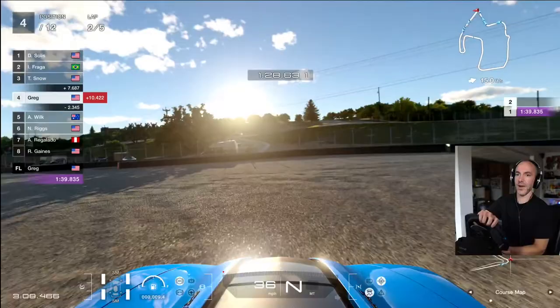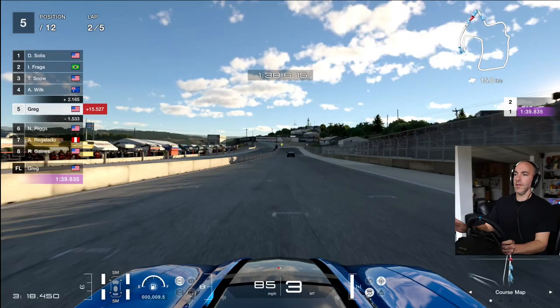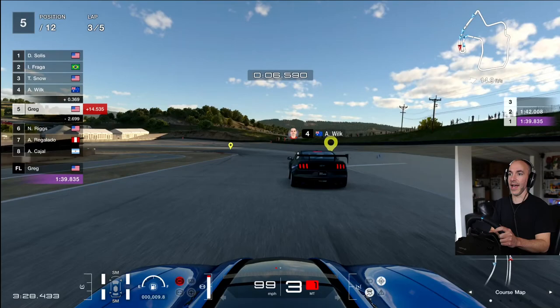I'm getting desperate, though. I'm getting desperate, and that's the problem. I kind of just botched that. Can't catch him doing that kind of stuff. Back into fifth. Like, I know I can finish fourth. I can do that pretty consistently. Can I actually catch third? If I catch third, I think I can win this race.